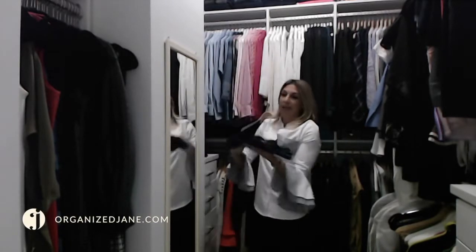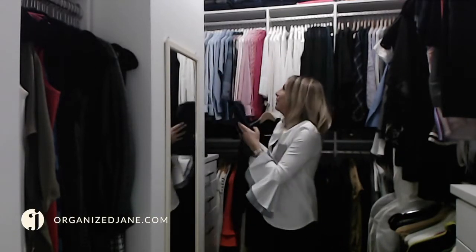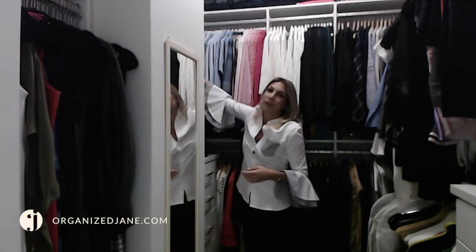Jeans I have here, and I always have them nicely folded so they're easy to get. Of course, I iron them first before I put them away, so that when I do need to grab them quickly, they're already ironed and ready.